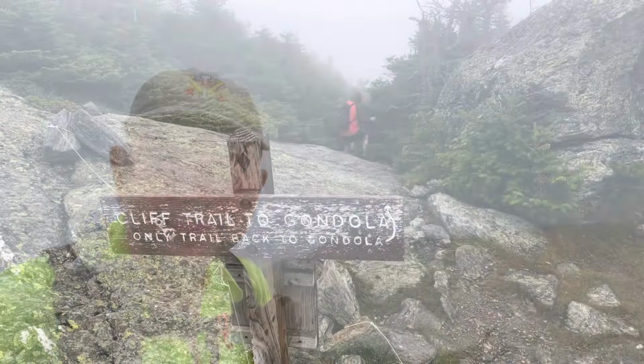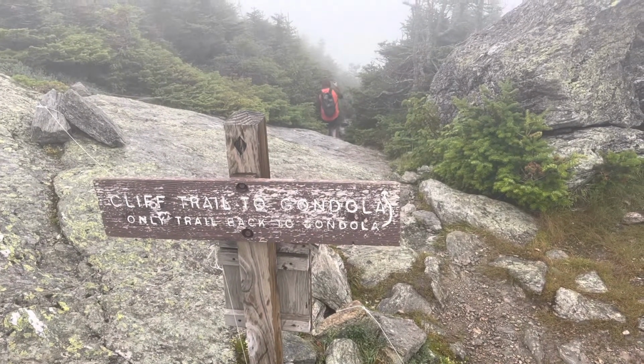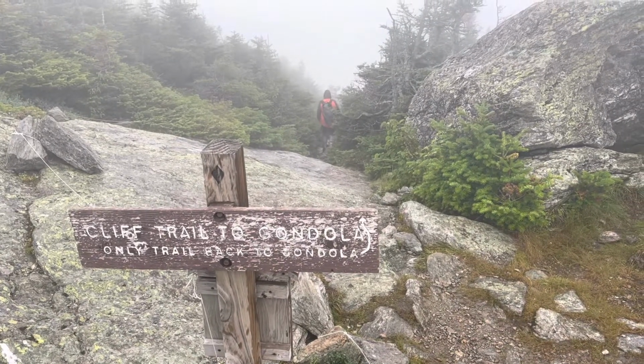All right, time to take off from the summit. Gonna head down the Long Trail and pick up the gondola. We got some time to make up so we can head to Millinocket. Tomorrow it's Katahdin. And this fog reminds me of... Cliff Trail to the Gondola. Only trail back to Gondola. H likes the name Cliff Trail.